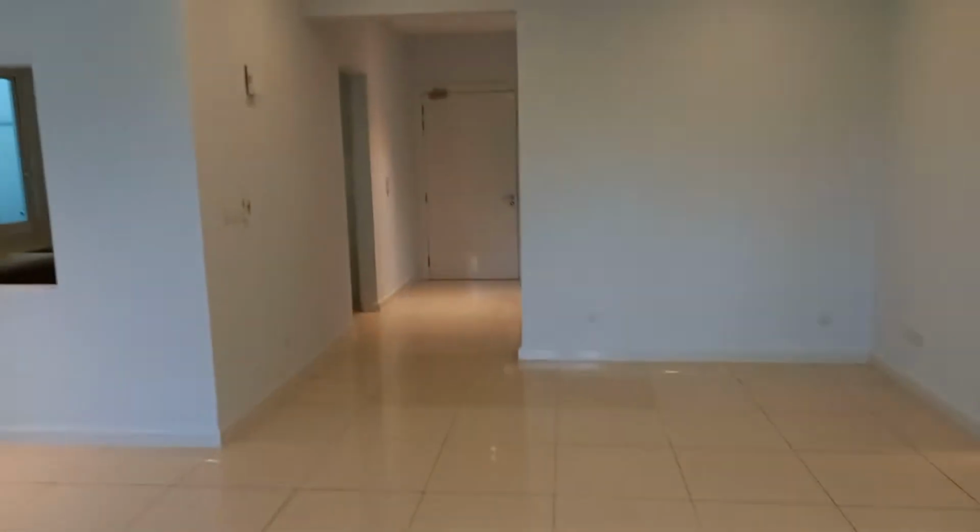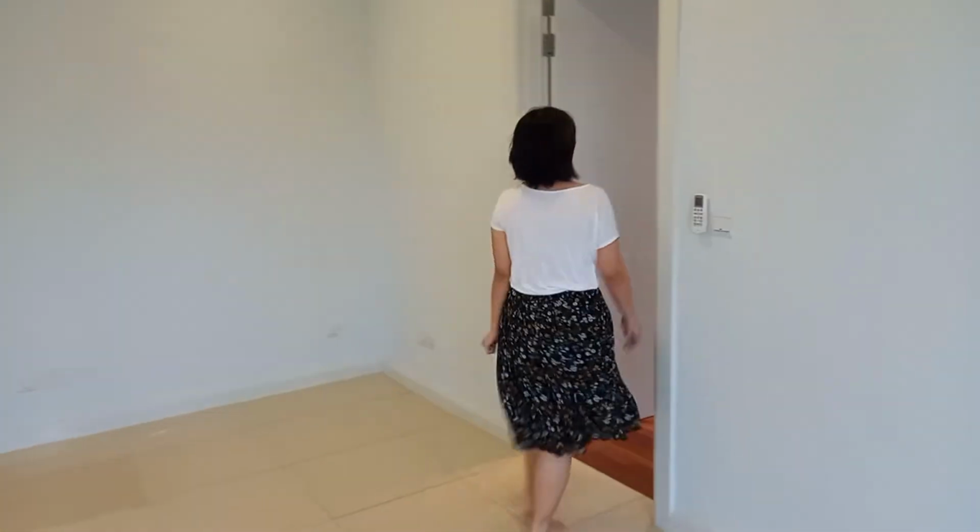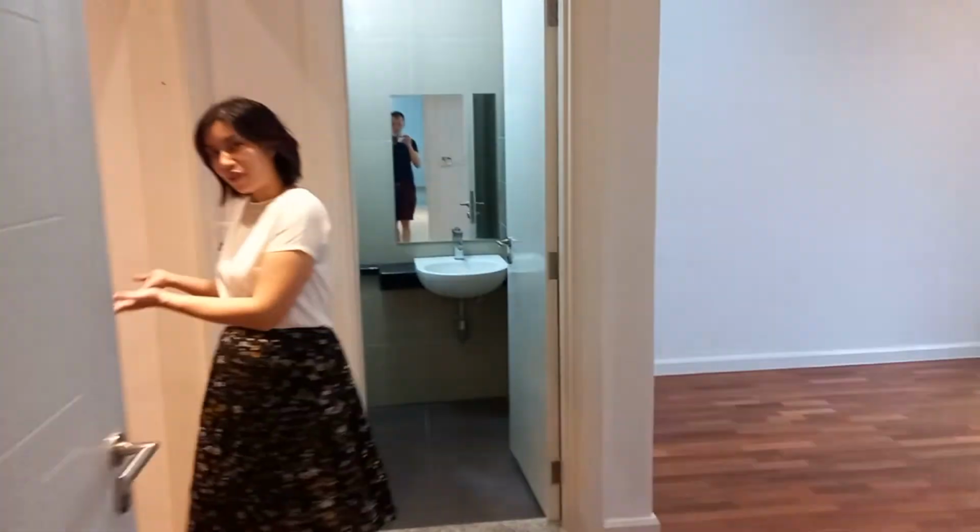So the master bedroom is to the left. Okay. As you walk in, you'll notice a walk-in wardrobe on your left. So you have ample cabinet space over there. You can have a look. So this is the walk-in wardrobe.